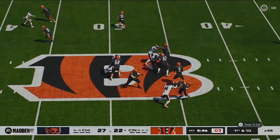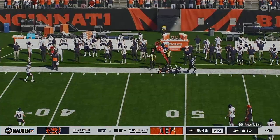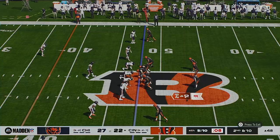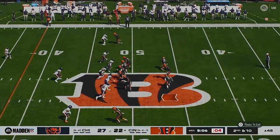To throw is Burrow. He'll swing this one out to Brown. And he can't get away. They rally to the football defensively. Bring him down for no gain. And 10 at the 48-yard line.